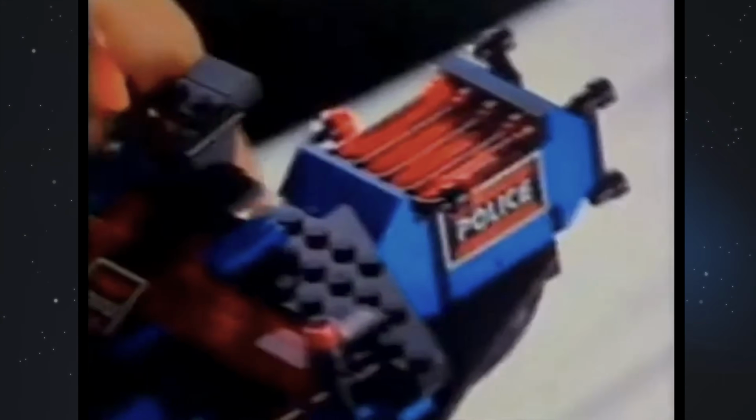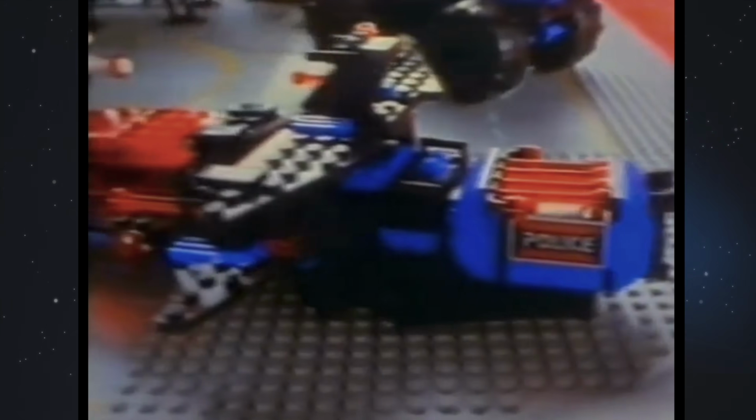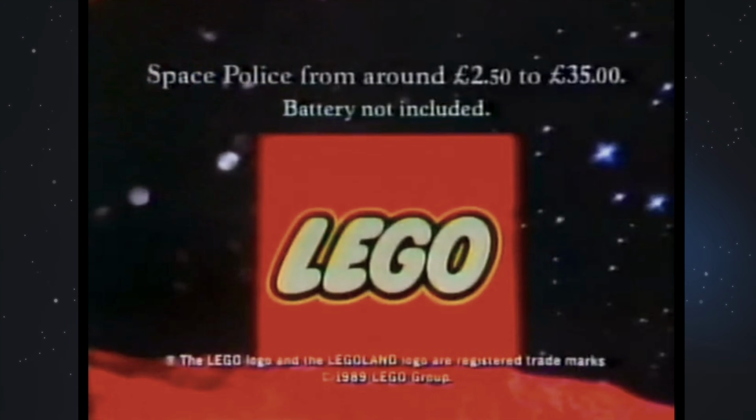LEGO Space Police report to base. Space Spider carrying out threatening maneuver over Squadron 2. Thinks we're no contest. Mobilizing Squadron. Space Spider trapped into forced landing. Taken into temporary custody. Over and out. You can't escape the LEGO Space Police, no matter how many legs you've got.